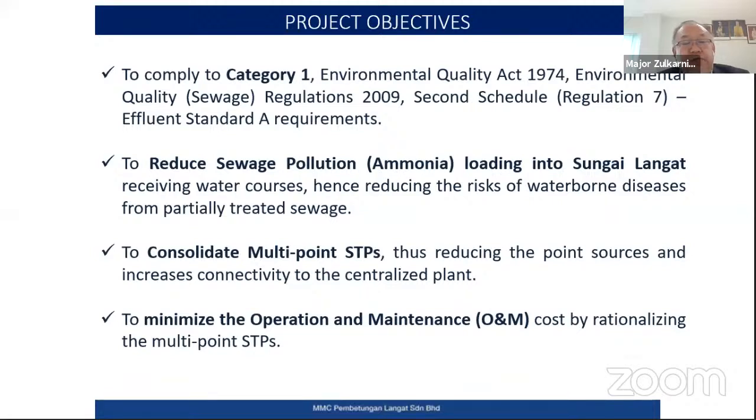The project objective given to us, number one, is to comply to Category 1 of the Environmental Quality Act 1974 for the effluent discharge to Langat River, to reduce sewage pollution, ammonia especially, to Langat River, and to consolidate multi-point STPs within the catchment. And finally, to minimize the operation and maintenance costs by closing down the multi-point STPs.